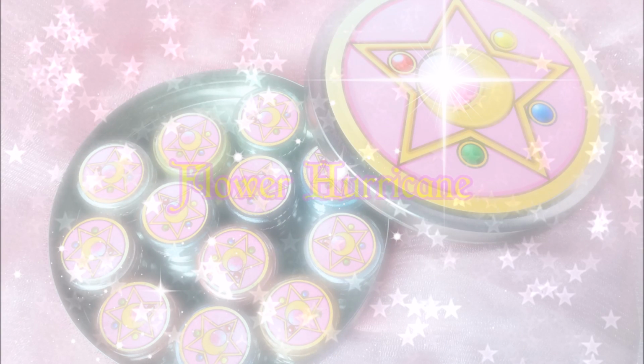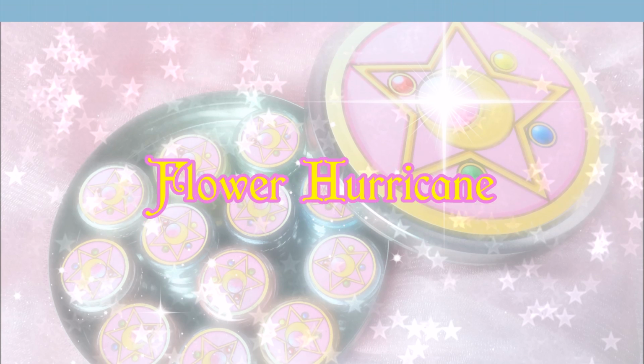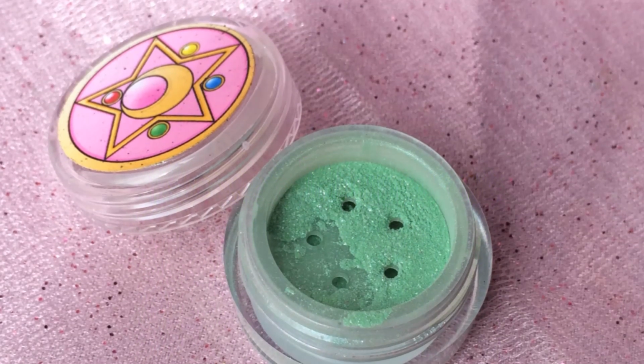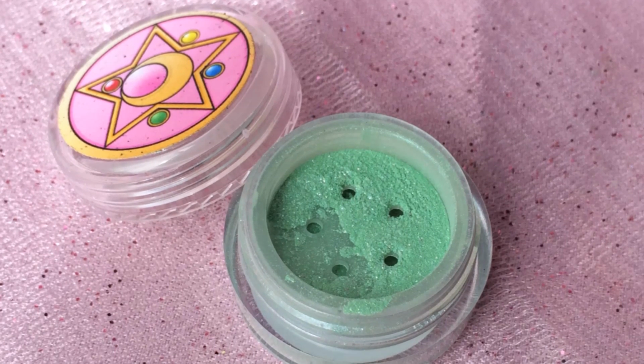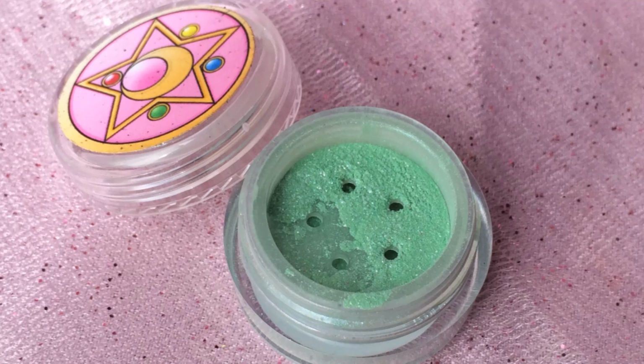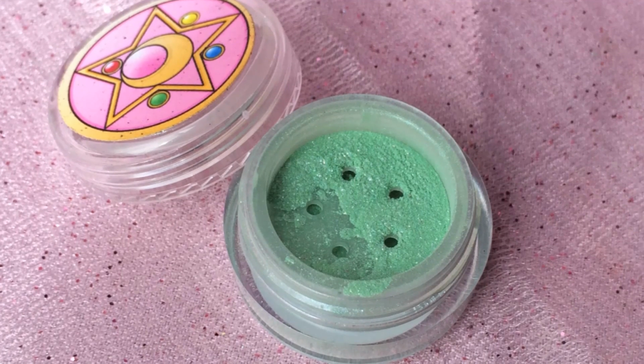The next shade is Flower Hurricane, which is a mid-tone soft green with a fresh minty sheen, popping with glints of hot pink rose and soft pink shimmer. Makes for a great transition or blending color for a green spring look with a little pop of pink. Flower Hurricane is not lip safe.